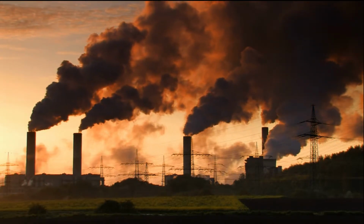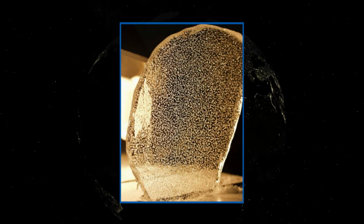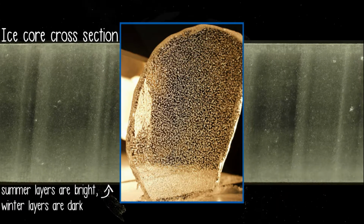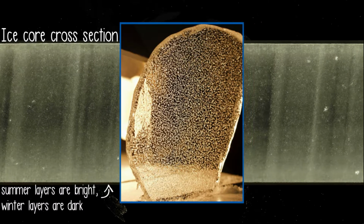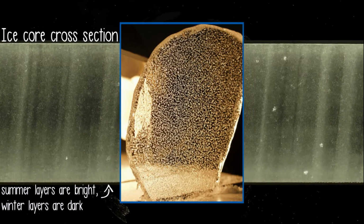Now the entire global economy relies heavily on burning fossil fuels for energy, and human activity is disrupting Earth's natural balance of heat-trapping gases. Using ancient atmosphere trapped in tiny bubbles in Antarctic ice, scientists have looked into the past, showing just how rapidly humans have changed the atmosphere in a short period of time.